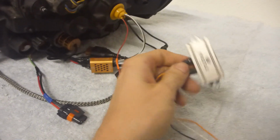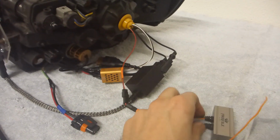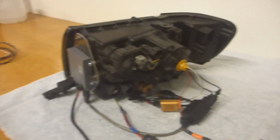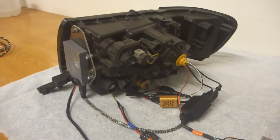Also, this is the LED driver for those strips, which I'm using a single driver rather than 2 separate drivers, despite the fact that there's 2 separate strips, because I, again, wired all of that internally to make installation as easy as possible.